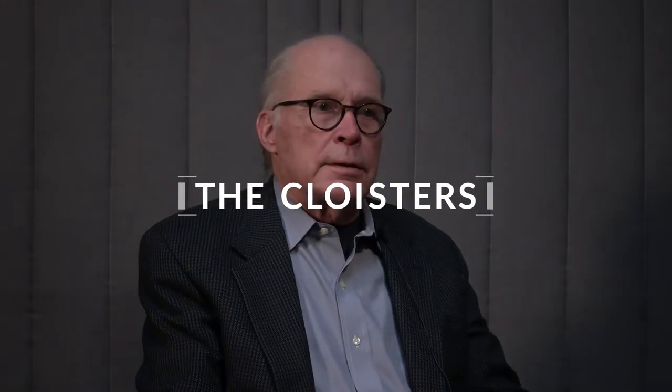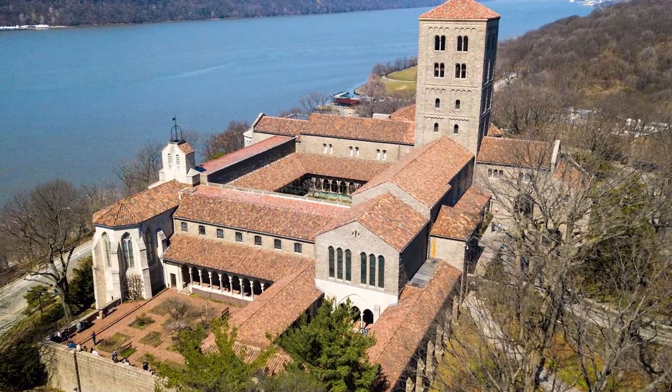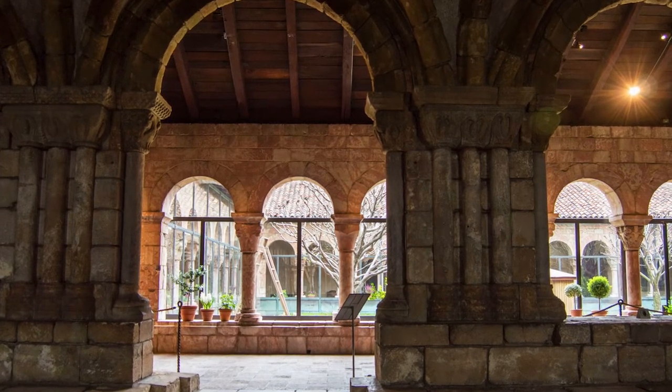Well, the Cloisters, as we know it today, was really planned in the early 1930s. And Mr. Rockefeller and Joseph Breck, who was the first curator at the Cloisters, were deeply engaged in discussion as to what the building should finally be. And some architects who were initially engaged wanted it to be a highly ecclesiastical-looking structure. And both Breck and Rockefeller were rather against that idea.